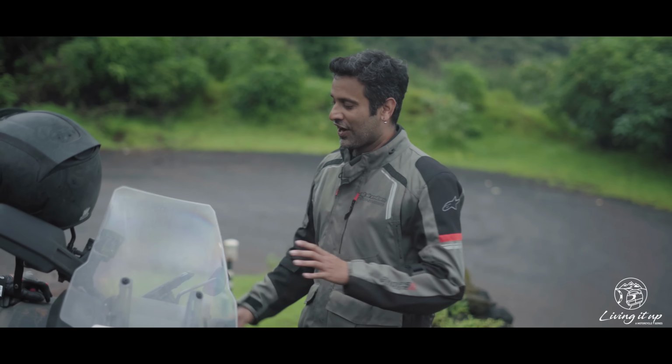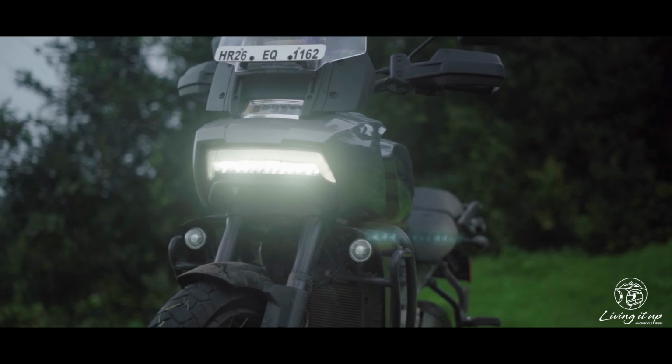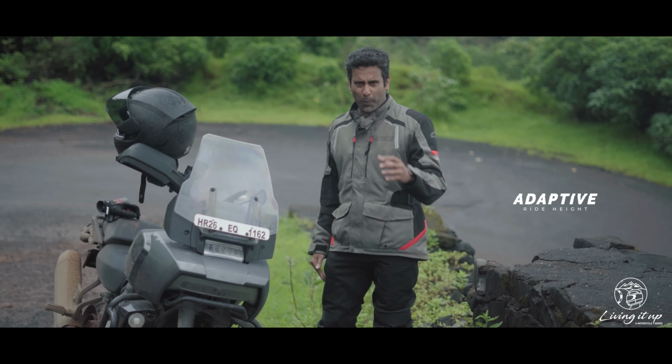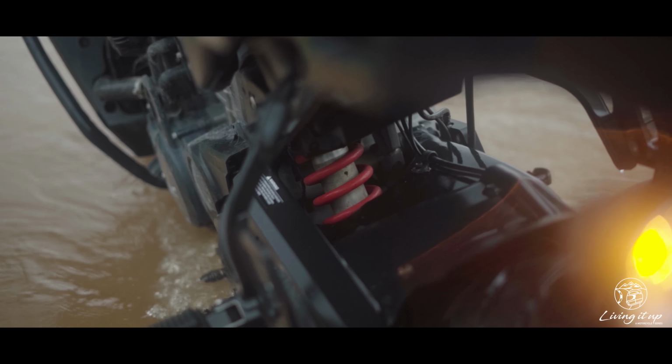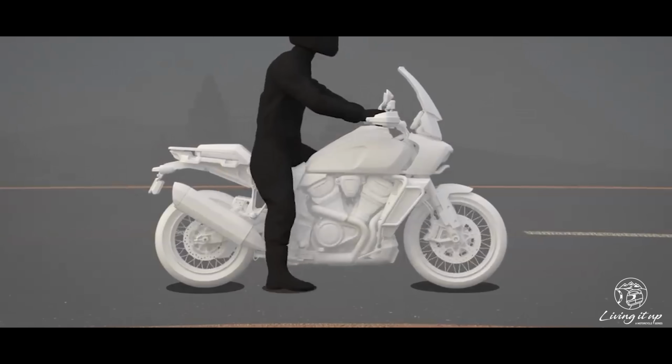But the party trick here is undoubtedly what Harley Davidson have managed to do before anyone else, which is ride height adjustment. Now it's an additional option which you can purchase, which works in tandem with the Showa balance-free electronic suspension which the Special has, and it reduces the seat height when the IMU senses that you're coming to a stop.